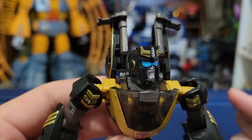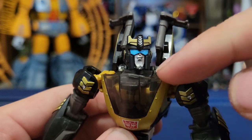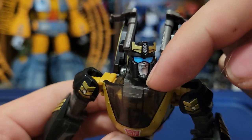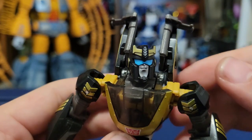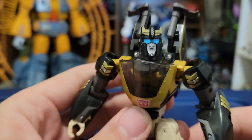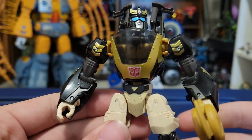But a lot of the design elements are there. You know, it's got the crest up here at the top. He's got the blue eye goggle visor. He even does have his little chin strap, even though his chin is not as long as it was in the show. But it is a nice looking head sculpt. I just wish it had been done slightly differently, but I'm not going to complain all that much.